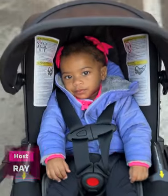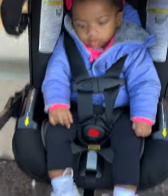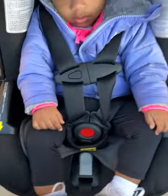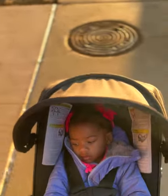All right, we are getting ready to head in again. We are going to Disney's Camp Mickey and Friends on the Hill here in Dallas. Getting ready to go in and see what it's all about.